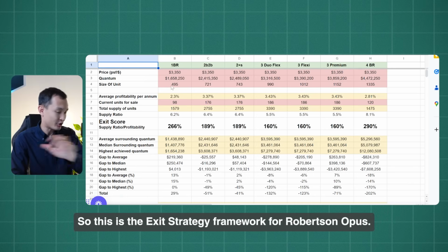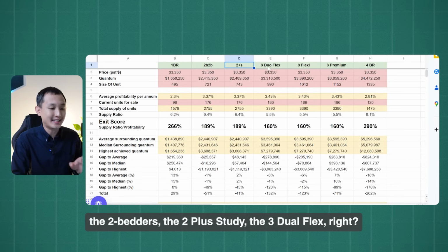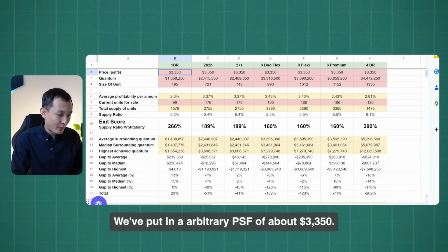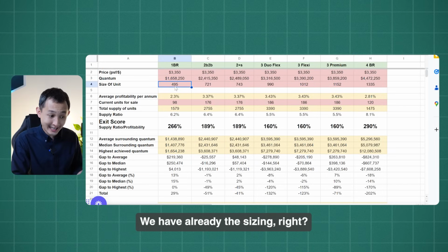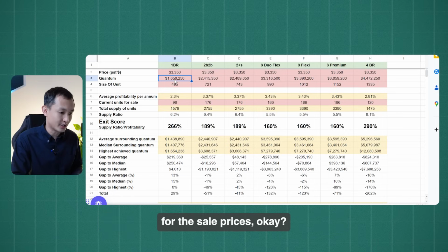So this is the exit strategy framework for Robertson Opus. We ranked the 1-bedders, the 2-bedder, the 2+ study, the 3 dual flex, which is the dual key, the 3 flexi, 3 premium, and also the 4-bedder. We've put in an arbitrary PSF of about 3,350. We already have the sizing, and from there we get the estimated quantums for the sale prices, okay?